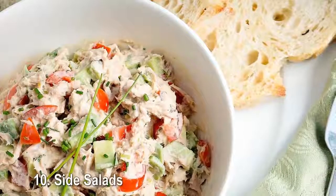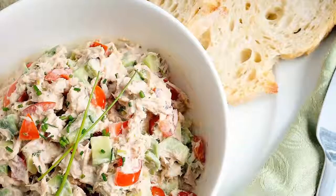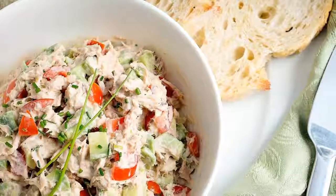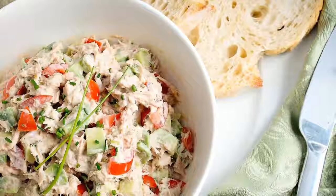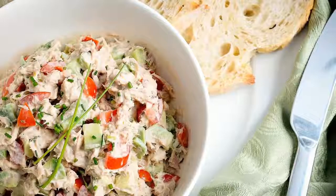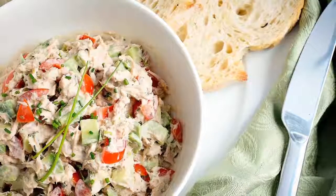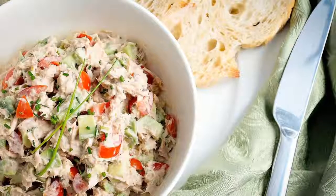10. Side salads. It's easy to pick up pre-made salads and side dishes at the supermarket, but it's also expensive. You're going to pay for convenience, usually between 40% to 60% more for prepared foods in the deli section, Warrock said. Side salads like potato salad or macaroni salad or even tuna salad are so easy to make at home. In addition to saving money, you can control what goes in the side salads you make.